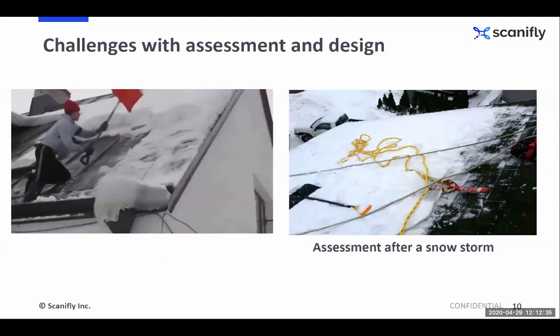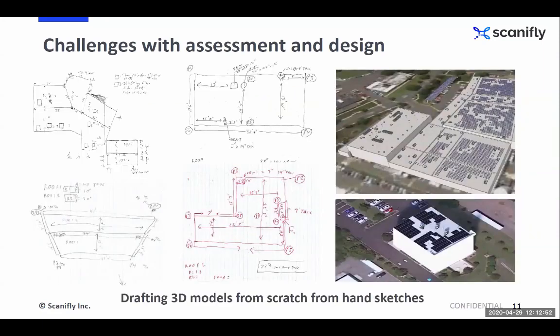And nobody wants to be doing this. This is very dangerous. There's no need to be risking your life to obtain those measurements, whether they're shade readings or just dimensions. So super dangerous. Nobody wants to be doing that. All right, so drafting 3D models from scratch, from hand sketches here.